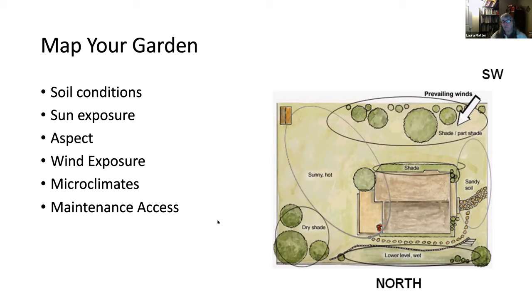You want to understand where your winds are coming from and if you have any wind breaks. You want to assess where your microclimates are, which would include areas like here near the porch, which are very sheltered. These trees are blocking wind and the house is blocking the wind coming from the southwest, so this is going to be a very sheltered area. And then where's your maintenance? So here they have a little shed in the back, and how do you access that? It doesn't show you if there's an alley or any way out, but you can imagine different scenarios with that.